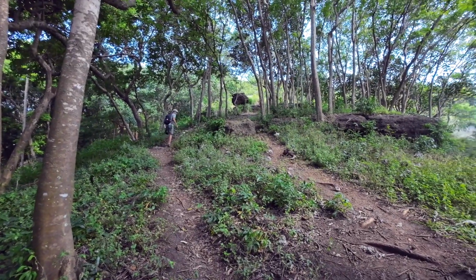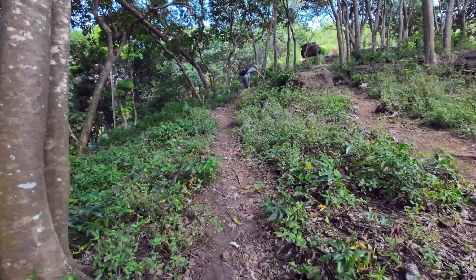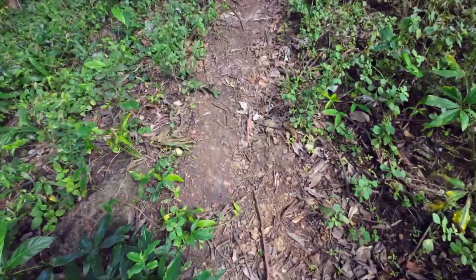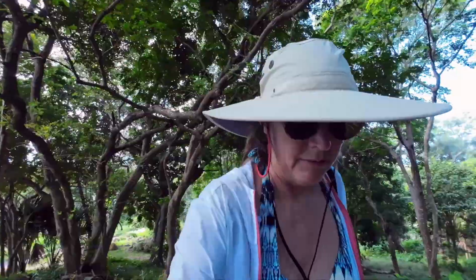Alright, there's our trail. It's pretty steep. We're gonna make our way up this thing. I am completely out of breath and I haven't even gone 100 feet. We are out of shape.